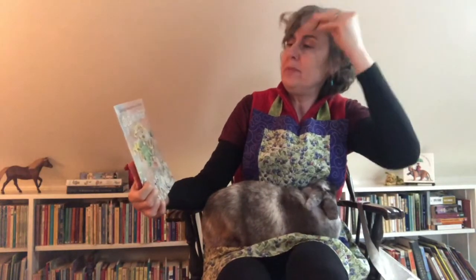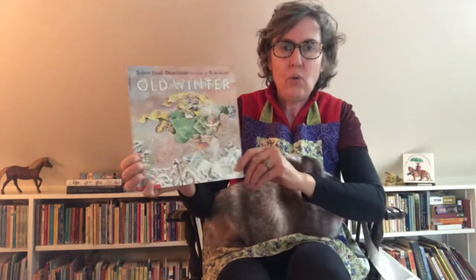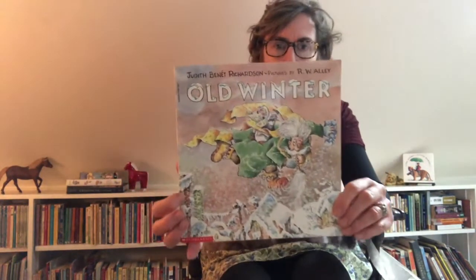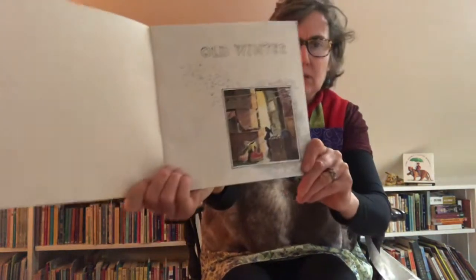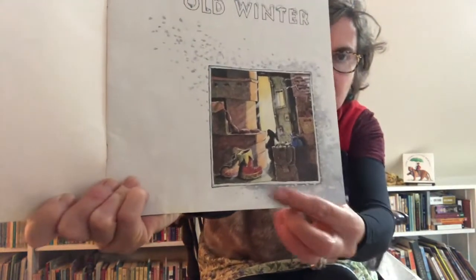All right, so let's read Old Winter. Put on my spectacles, and here we go. Old Winter is written by Judith Benet Richardson. Pictures are by R.W. Alley. They must have cooperated on this book. One of them wrote the words, and one of them drew the pictures. Old Winter. And there it shows a closet with boots.